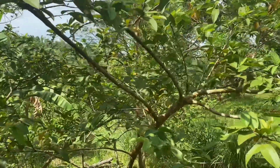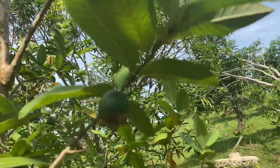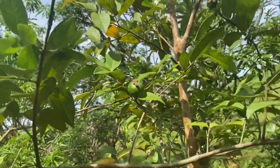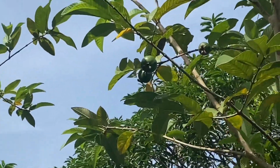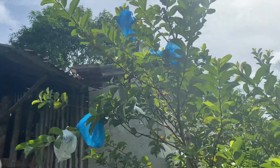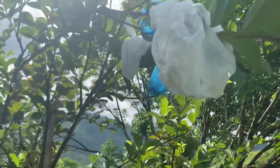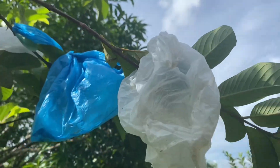This is the guava tree that produces small guava fruits. Here's one. And here's another one. Yeah, this stays small. And there's another one up there. This is the big guava tree. So the plastic bags represent the guavas. They wrapped them because there are pests that would ruin the fruit.